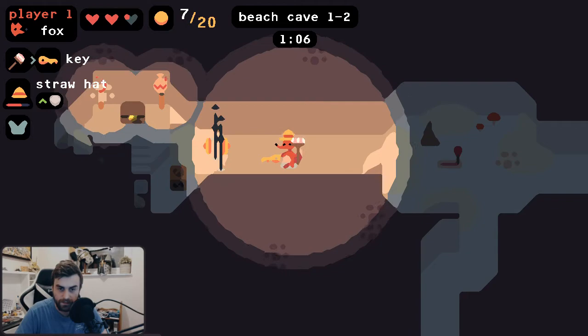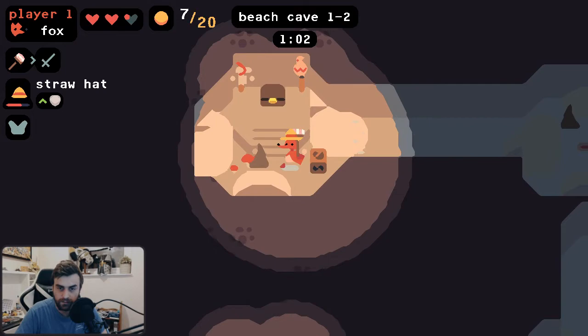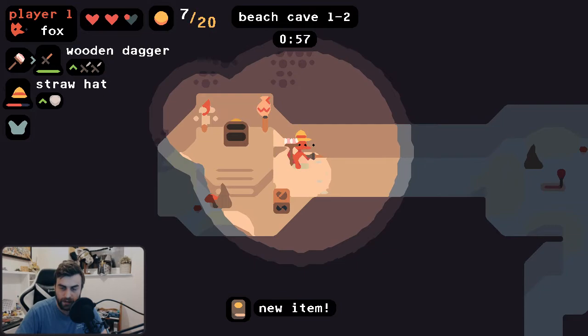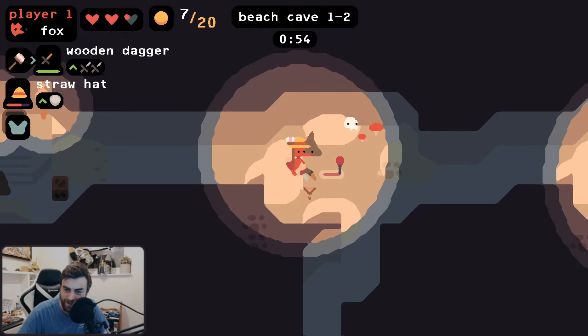Unlock. Come on. What do we got? Ooh, wooden dagger. That's an upgrade. Now we've got a minute to get out of here, which shouldn't be any problem now. We've got our trusty wooden dagger. And let's not forget the straw hat as well.